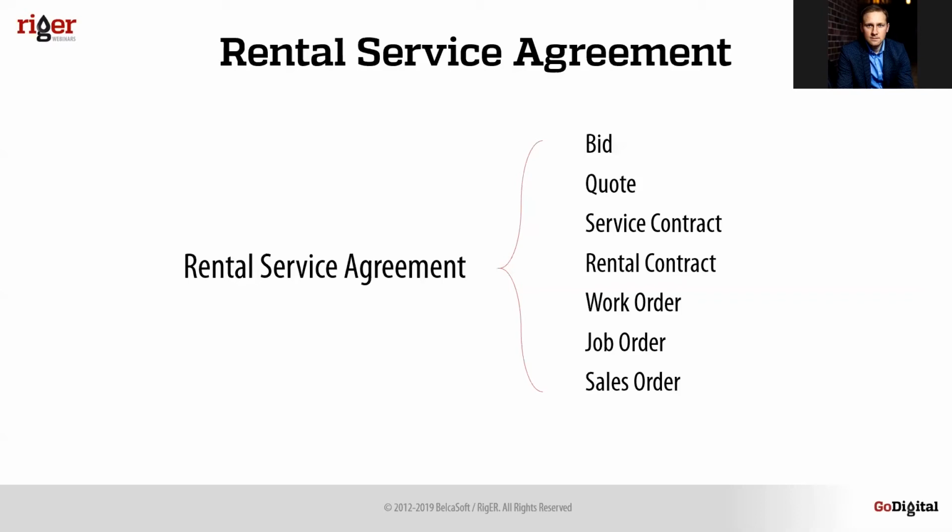So some of them are naming it a quote, or service contract, or rental contract, depending on what kind of activities we do. Sometimes people call it work order, job order, or sales order. Actually, the flexibility of RigER allows us to set up any print forms depending on the client's requirements. So we can name the document bid if you'd like, or it can be work order.